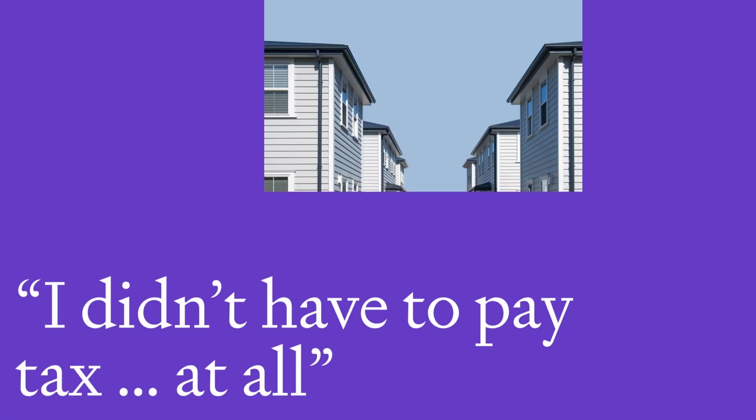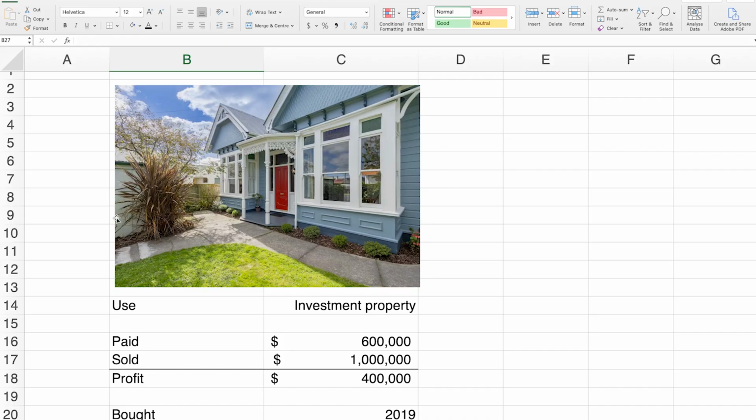But it's really important to note that not every property has to pay tax like this. So before we get into the people who accidentally had to pay $66,000 in tax, let's talk about Kiwis who would get away scot-free. Let's say you purchase this property and you're going to use it as an investment property. Now, you originally purchased it for $600,000, and by the time you sold it for $1 million, it had gone up in value. So you effectively made a profit of $400K.